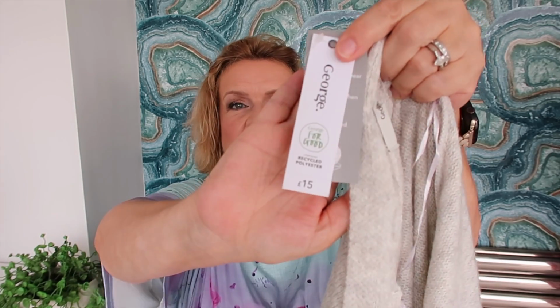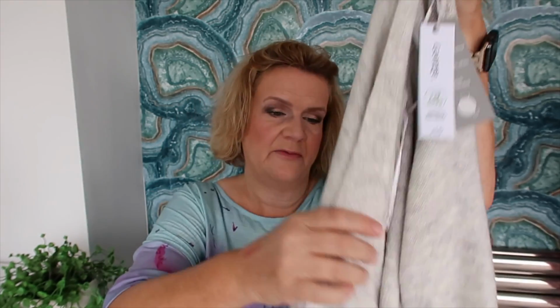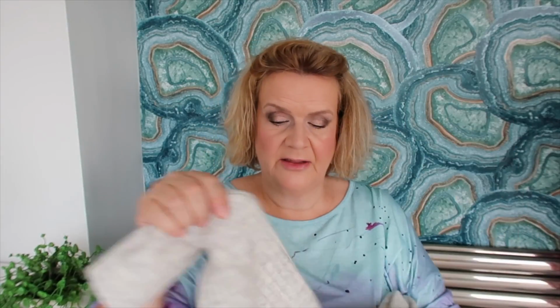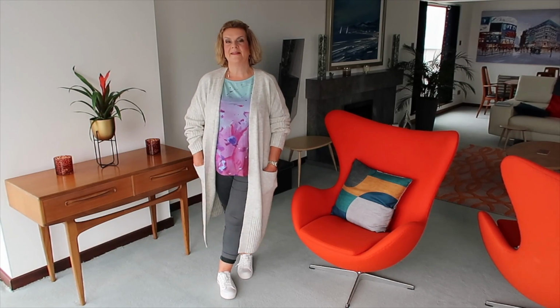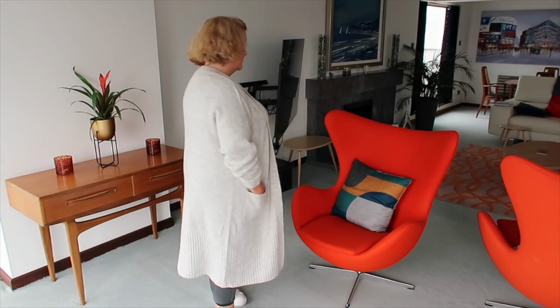This is from Asda. It was £15. The label is still on, as you can see, I haven't worn it yet. This is so soft. It's a nice length. It has a sort of ribbed sleeve there. It has pockets and it just feels cozy.